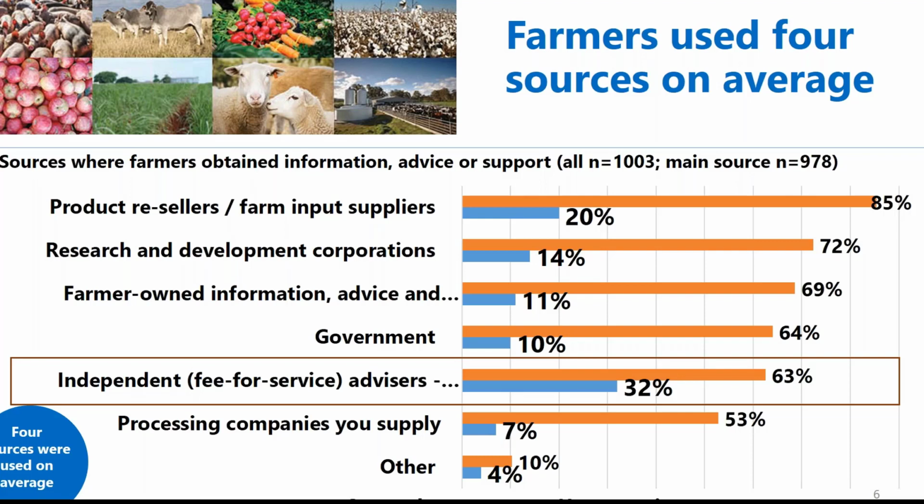Each sector on its own has its own particular mix of sources and main sources, and farm size also had an effect on the sources used. For instance, cotton farmers had a much higher percentage of farmers using fee-for-service advice compared to beef farmers, and larger farms in all sectors had a higher use of fee-for-service advisors than smaller farms. However, from this picture, it's clear that no one group has a monopoly on provision of information, advice and support.